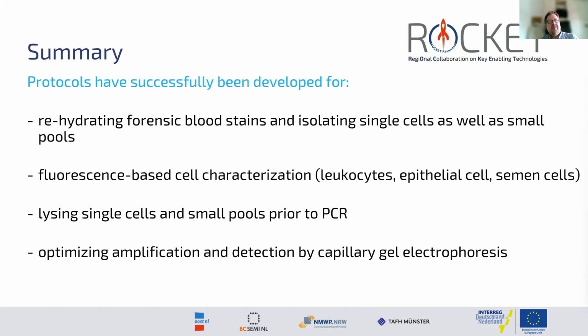We were able to develop a protocol then to fluorescently label different cells, leukocytes, epithelial cells, semen cells, and this shows a human specificity. So we can, by choosing a proper antibody, separate from, for example, pet cells that might be present in such a forensic sample. Next, we were able to lyse those single cells and small pools prior to PCR, and then we were able to optimize the amplification and detection of the PCR products by the so-called capillary gel electrophoresis, the standard technique in forensic genetics. Next slide, please.